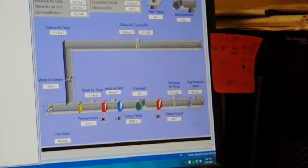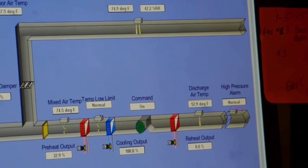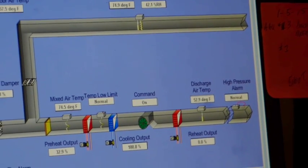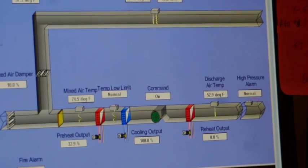Eddie, what do you call this unit? Do you have a name for this? It's an air handler. So we have three big ones in the air handler control. So this is basically the building facilities and not our individual rooms. No, it is not. These air handlers here are not.